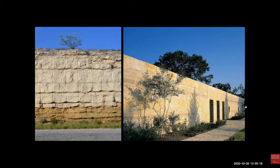And then looking at other things like these road cuts in the hill country in Texas, where it's all limestone. To get the roads through these very hilly areas, we've cut through the stone. And we oftentimes will use those as inspiration for our limestone walls. This is at the Texas State Cemetery.